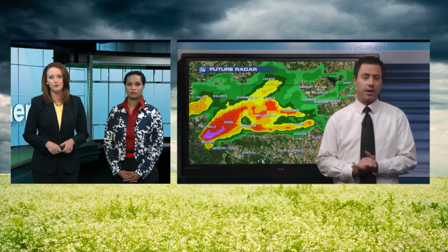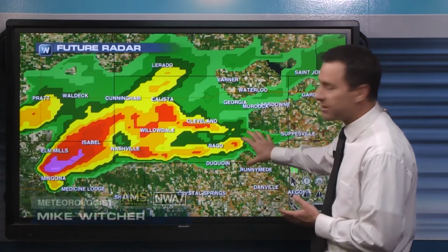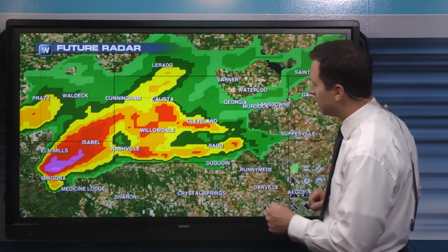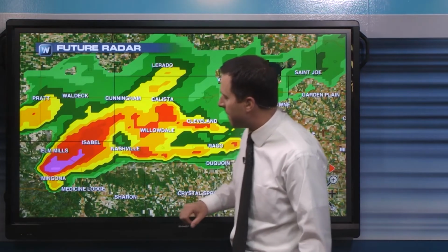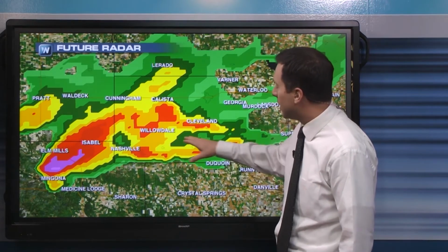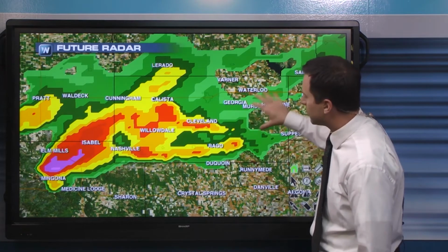Well, that storm system that you ladies were just talking about continues to track its way to the north and northeast. So let's go ahead and take you to our high-resolution futurecast model. This is future radar, folks. It updates every 5 minutes. It's based on exactly what's going on right now. It takes us an hour into time. So let's go ahead and show you what that looks like. Basically, this storm moving its way over Isabel, Mignona, Nashville, Willowdale, Cleveland, Callista, and then continues to track its way to the north and northeast.